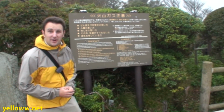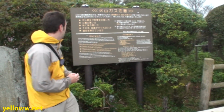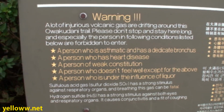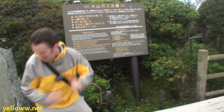And the reason why the water is smelly is because there is a lot of volcanic gas drifting around this area. And this sign warns you that if you are asthmatic, have heart disease, or weak constitution, you should not spend that much time in this area. Hey, let's go! This sounds like a fun place to be.